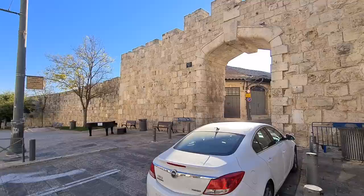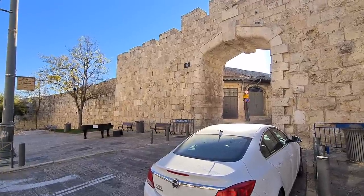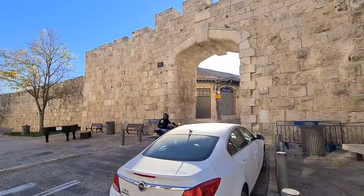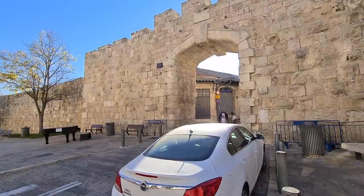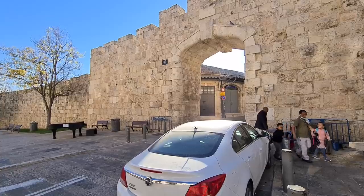The name of it is the New Gate because it's the newest gate, and it's not like any other gate. As you can see here, you can actually enter the city without any problem. Usually gates were for the enemies. They actually built it against the enemies. And here you can understand that it's not a problem to enter the city.